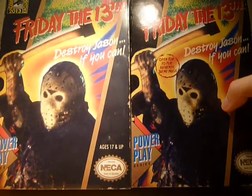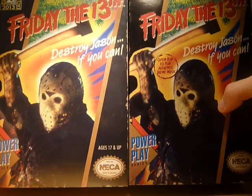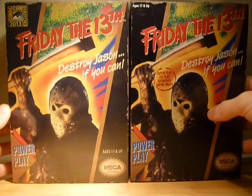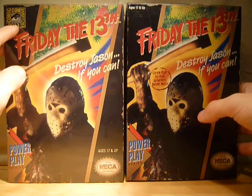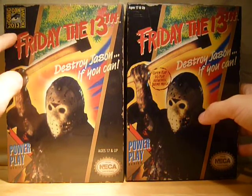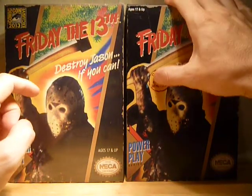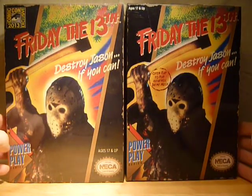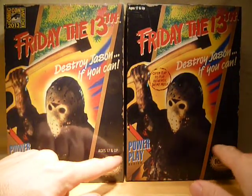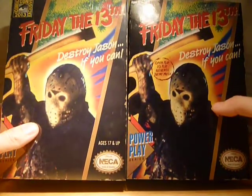I'm just putting the boxes side by side, just having a look. This is the first time I've had a look myself, and I believe they are exactly the same. Obviously, we've got the 2013 Comic-Con exclusive up in the corner here, and there's a sticker. It just says open flap to play authentic theme music. And the difference here, it also doesn't say ages 17 and up. Everything else looks exactly the same.